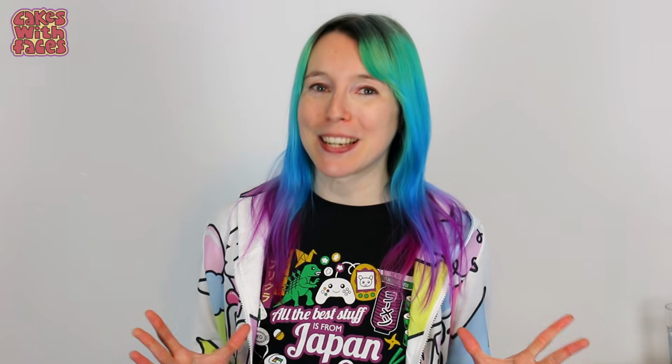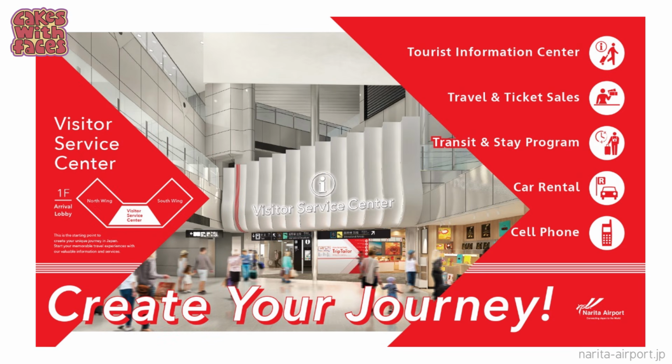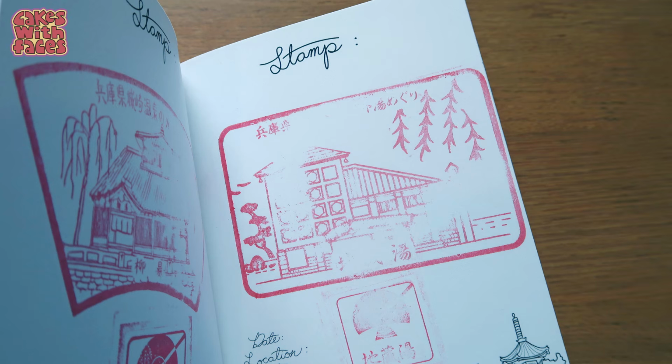You can start your collection as soon as you get to Japan because even the airports have stamps. Haneda Airport has one at the information counter and Narita Airport has one at the Tourist Information Centre. They don't always have a lot of ink, it varies, but they're mostly not too bad.